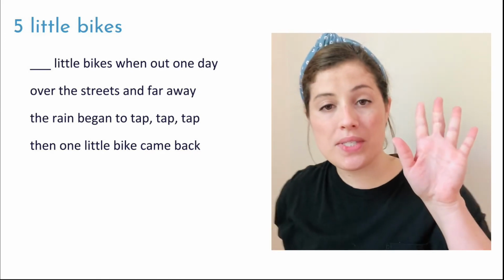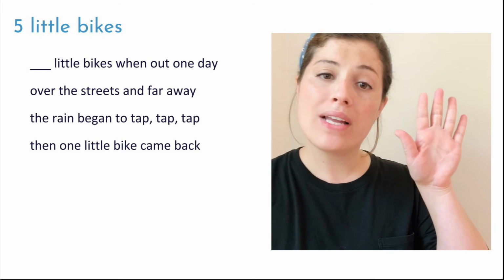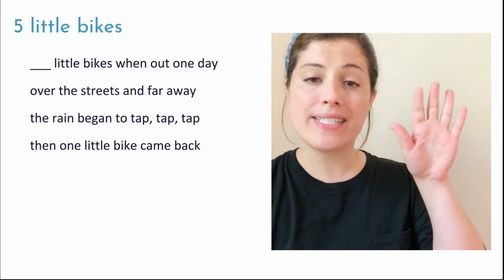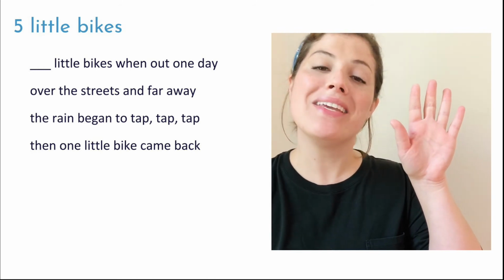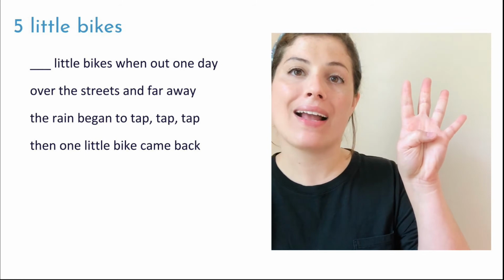Let's try it again, just using our hand. Five little bikes went out one day. One, two, three, four, five. Over the streets and far away. The rain began to tap, tap, tap. So one little bike, it came right back.